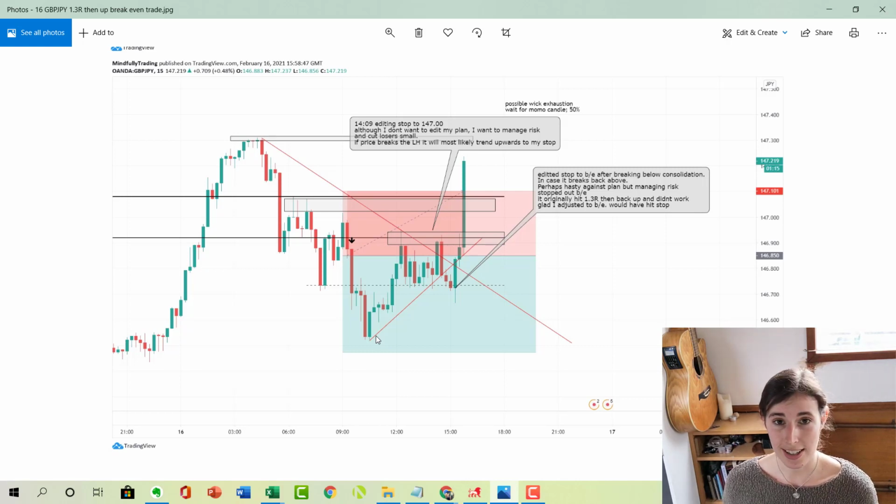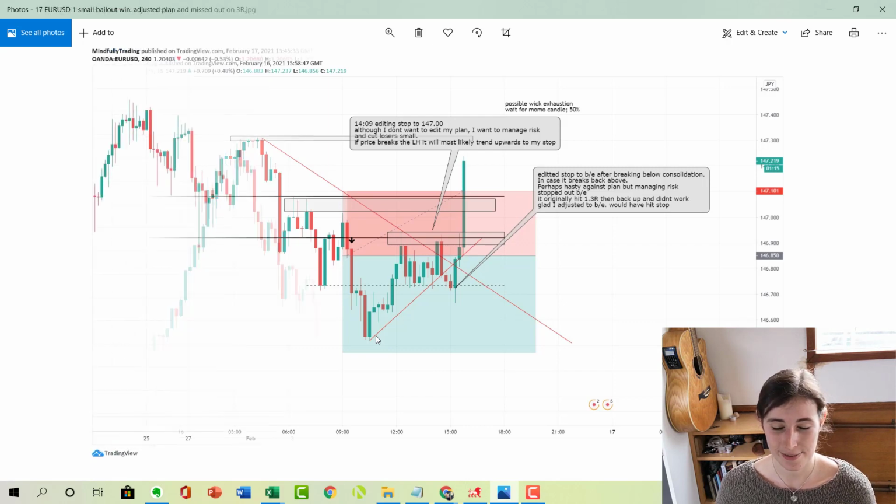went back up to my entry and consolidated. Now on this trade I did actually edit my plan, because once it was consolidating and failing to break lower, I then brought my stop to break even, and on this occasion that was the right decision to make because it stopped me out before it then actually went up to my stop. So I managed to save myself a losing trade here, and the only reason I did that was because it was so close to my target, but it retraced all the way back to my entry and it was slowing down in momentum to push lower, so I just had those exit indicators that I acted on.